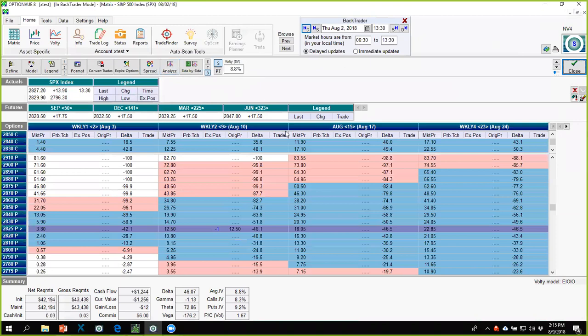If you think about delta, then for every point the market goes up, this is saying the P&L would go up by $46.07. And that's kind of true, but not literally true. If the market goes up 13 points, then this delta number would say 46.07, and our P&L would be 598, plus some theta, which you don't take with you, but it would be somewhere in the range of this. So let's add in $72.86 more of theta. And I get $671 is kind of where you should be at 2840 one day from now, based on those numbers, if they work that way.